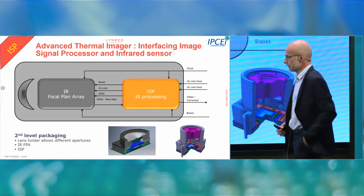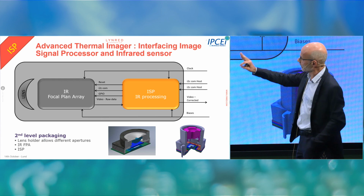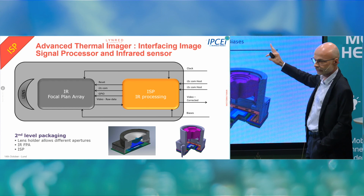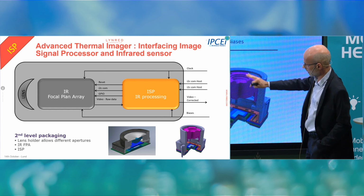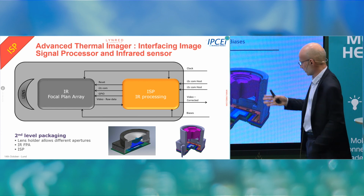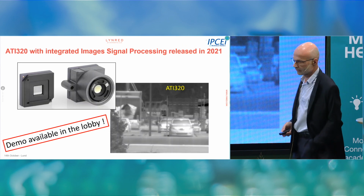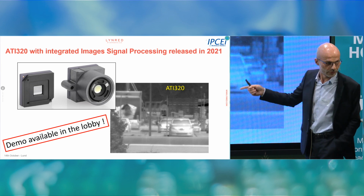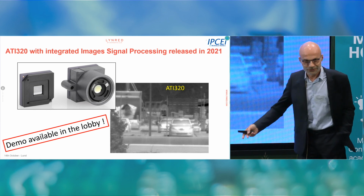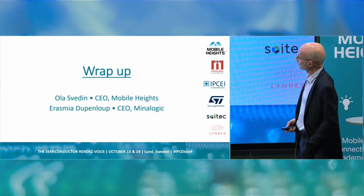And finally, I was talking about integration. We've developed modules with the chip, the focal plane array, the optics, the ISP, image signal processing chip, and we've combined everything to have small modules, easy to use by the customers, easy to integrate. And so that's what you see outside. And that's the demo you have in the lobby. It's the new product that was developed in IPCEI, the ATI 320. And so you will be able to see it again tomorrow if you want to see the image and discuss about it. Thank you.